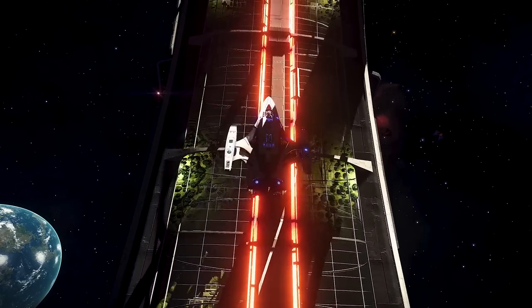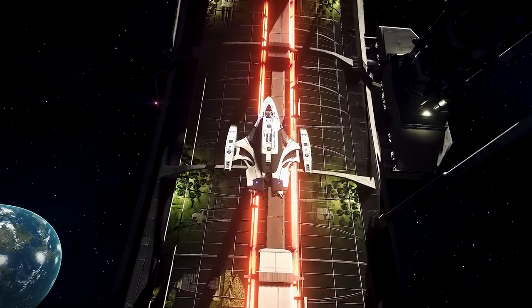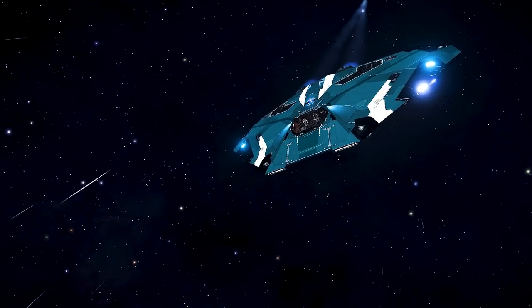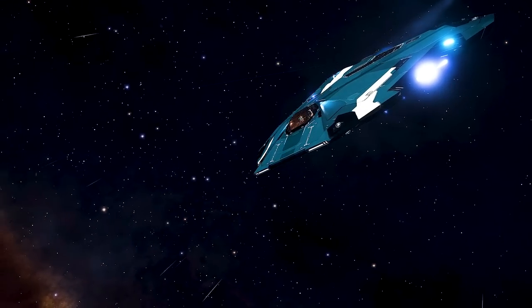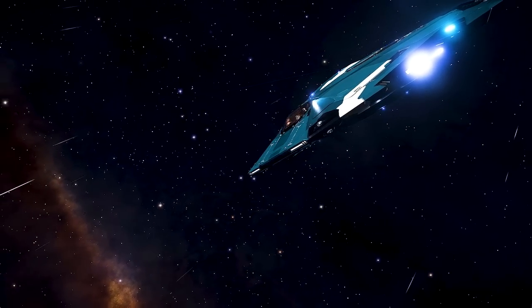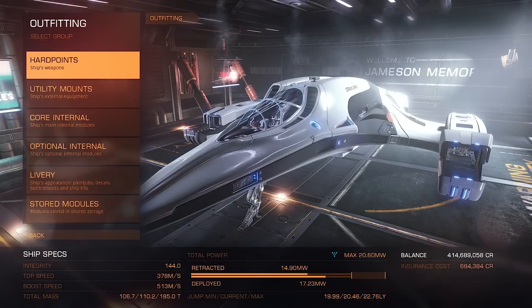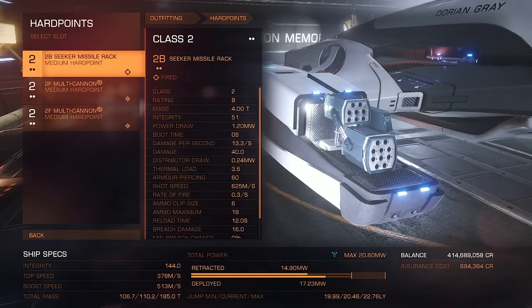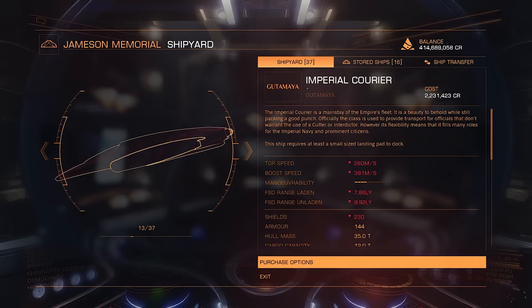That's a tricky question. But if we're judging by size and speed, you could compare it to the Mark III Cobra. It has better shields, but far less space in the internals. Same for the Diamondback Scout. But if you wanted to focus on combat, its three medium hardpoints do make it seem like the Courier would be a better choice. But what if we judged it by its price tag?